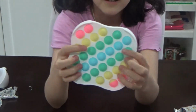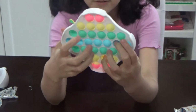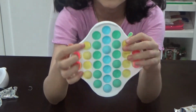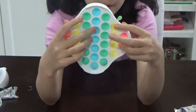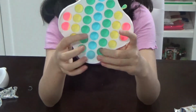And then there's the other side. This is cool and it has plastic around it. It's not like the others. Okay, I really like this one. This is like my new favorite. But yeah, look at all the colors. There's like pink, yellow, teal, green, and blue.